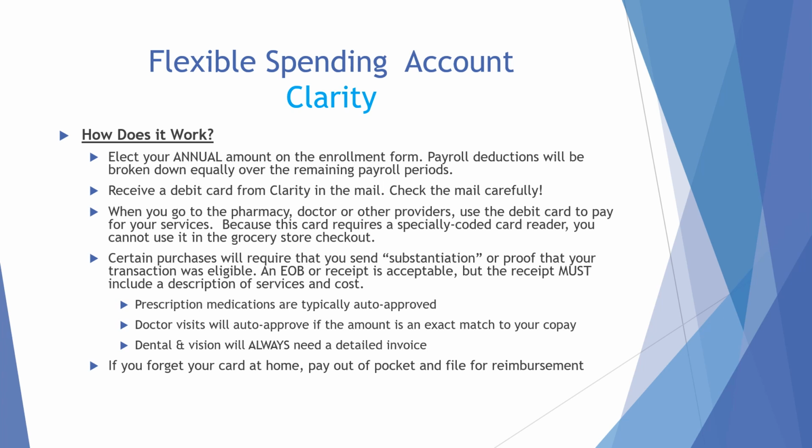The first is to make sure that the expenses were incurred in the current plan year. For example, you may not enroll for this year, go to the dentist, and pay off a prior balance from last year. That is not allowed.